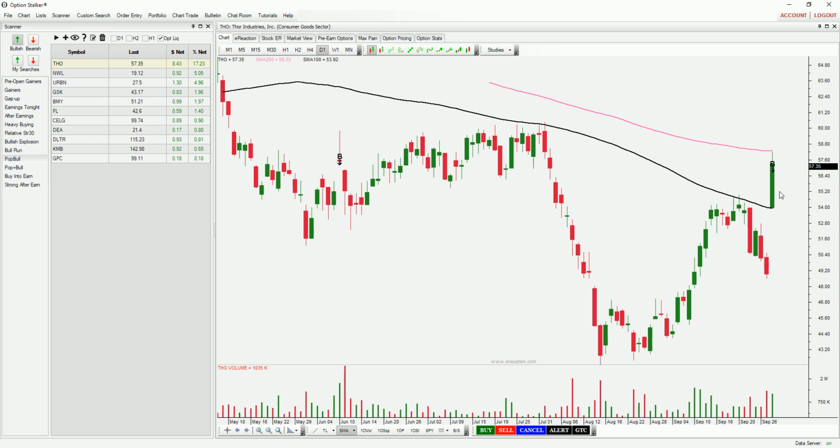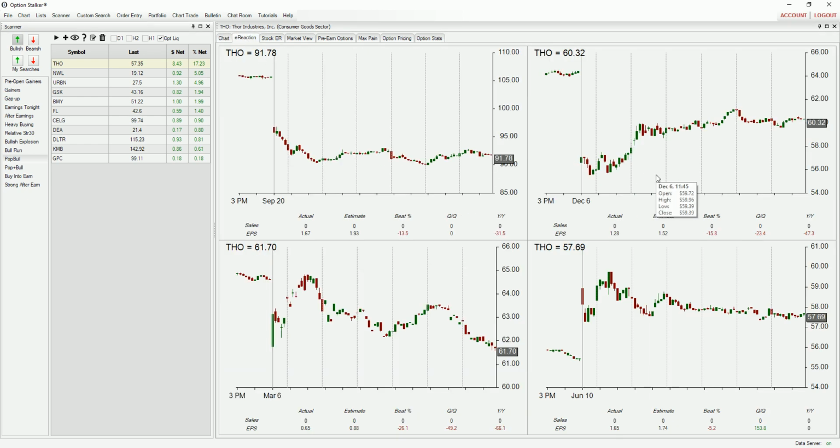Wait for it to retrace just a little bit. If I wanted to, I can go into E reaction. This shows me what the stock has done the last 4 quarters. This is a 5-minute chart immediately following the earnings release. So you can see opens lower, gaps lower, flat line. There we've got a little bit of a retracement.